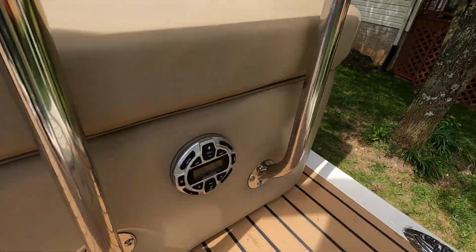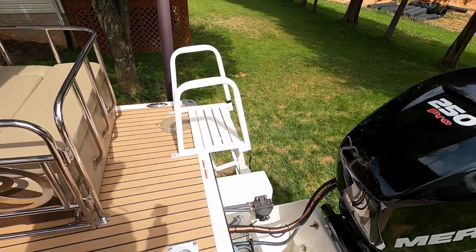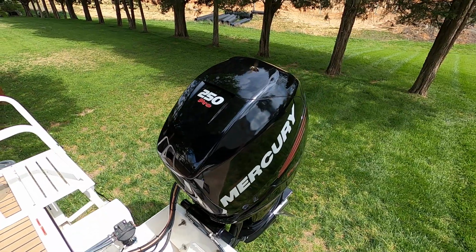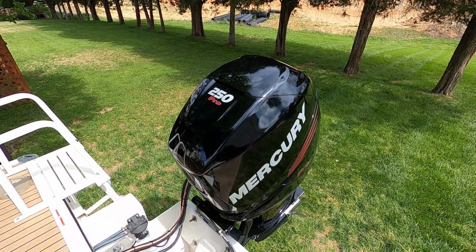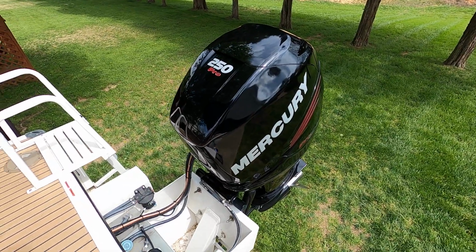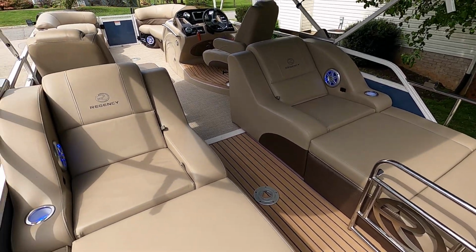Your second stereo remote is right here. So it's 2 stereo remotes. Again, pop-up cleats. Here's that Mercury 250 horsepower Pro Supercharged 4-stroke outboard. We've got a stainless steel propeller on there. When I climb down, I'll give you a closer look at that before we end this video tour.